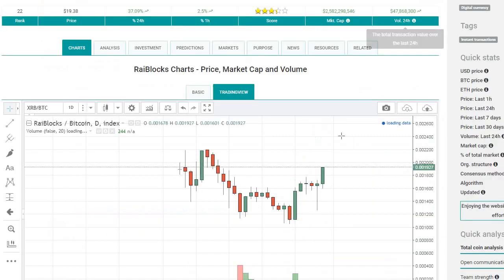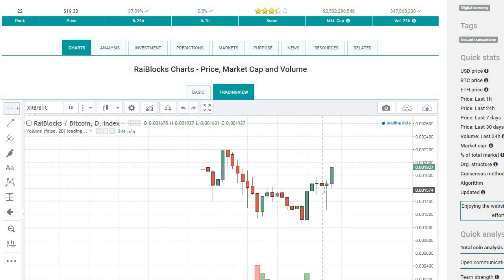For RaiBlocks, the other thing I think they really need to improve on is their social media. I don't think they are very active on it. This is the pair of RaiBlocks with BTC. The pair with BTC looks pretty nice. It had a little consolidation, and now it's trying to break out. So the pair with BTC is also looking quite nice here.